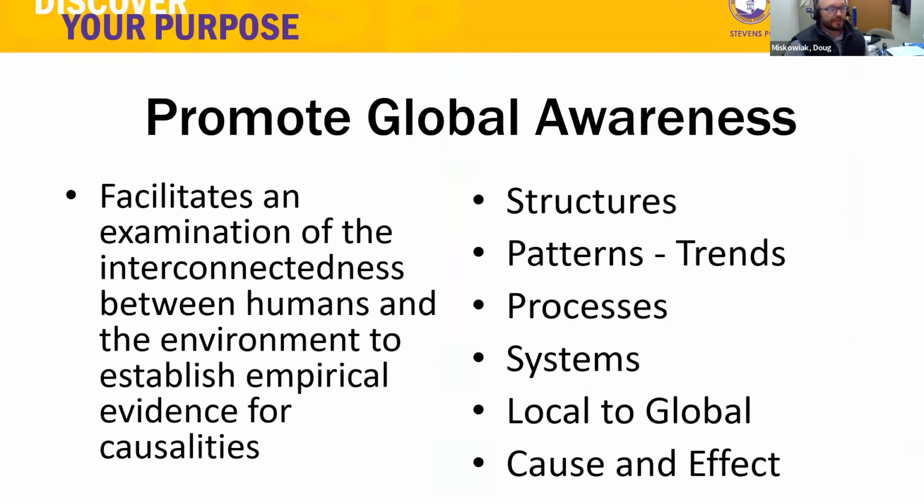But teaching with geographic information systems can also promote global awareness. Having the ability to take data and overlay and compare that data with other layers helps to facilitate the analysis of the interconnectedness of our world, whether it's the physical and natural features and how they might relate to the human and cultural features and how humans are impacting their environments, to establish evidence for causality. So GIS is a really wonderful tool for identifying patterns and trends and processes that are spatial or geospatial in their nature, related to things, objects, and phenomenon at or near Earth's surface.